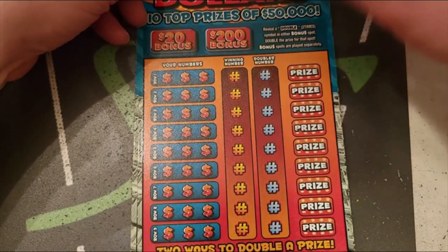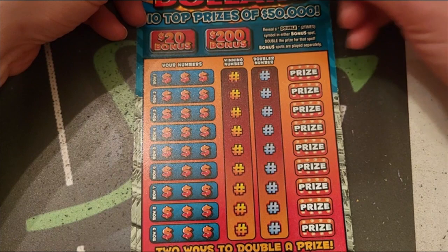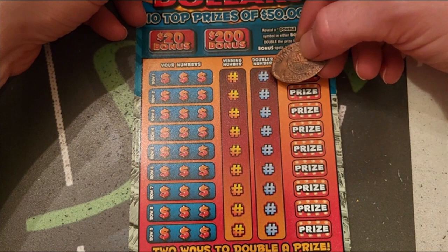Let's see. So, well, I know, I'll tell you. Here we would get 40 bucks if we reveal a double under there. Here we would get 400. If any of these numbers match this number, we win this prize. If any of these numbers match this number, we win double this prize.